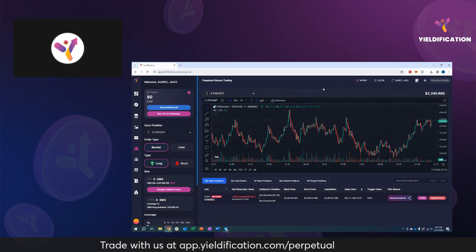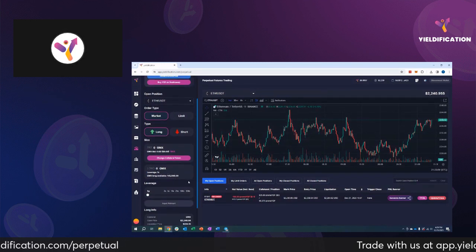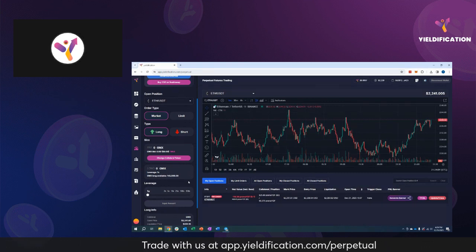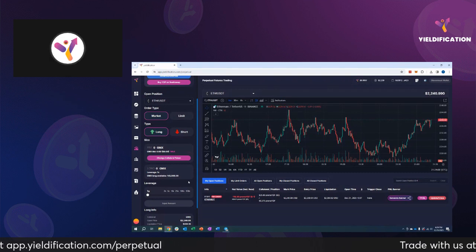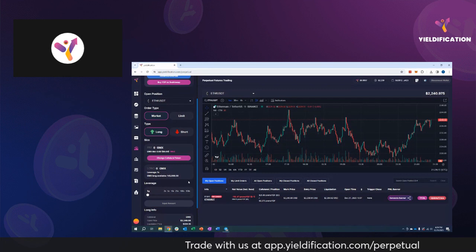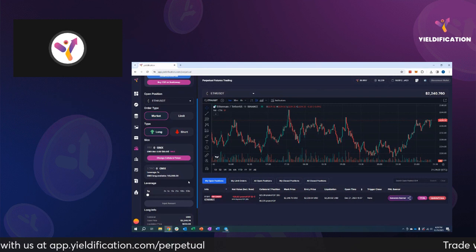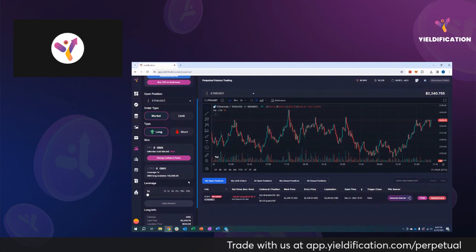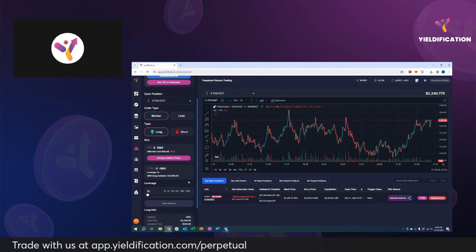Another note when you're thinking about what collateral to use: there is a little bit of a benefit to using YDF itself as collateral. When you go to close a position, there's what they call a spread, and you can read all about this in the documentation. It's a couple of percentage points. So let's say you close a position that's worth $10, you'll actually get like $9.60 or something like that because of that spread. But with YDF, if you're using YDF as the collateral token, you don't get hit with that.